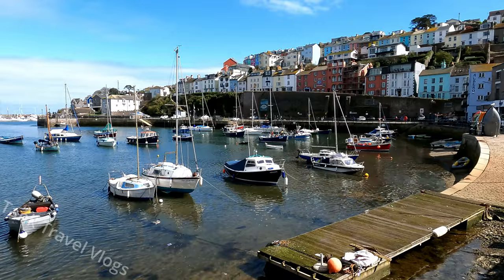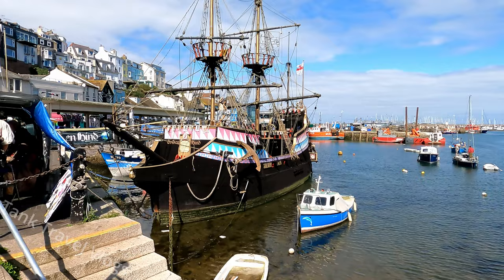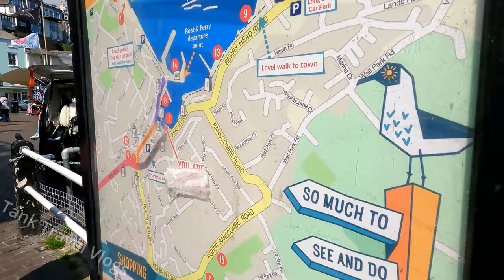After what seems to be forever, finally made it to the harbour. This is Brixham Harbour, been here a couple of times before, but I think the main theme around here is pirates. This can be seen by the pirate ships over here. And we're now going to go explore the harbour. You can see the pirates right there. This little map of it. Yeah, let's go explore the harbour.